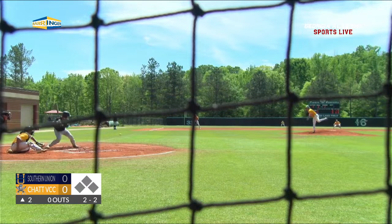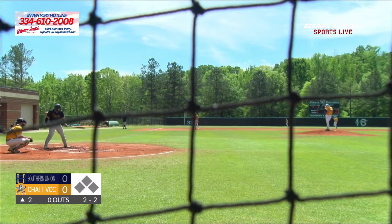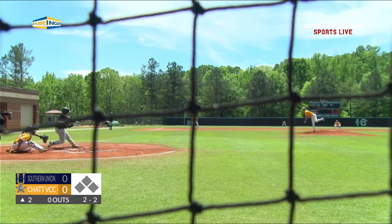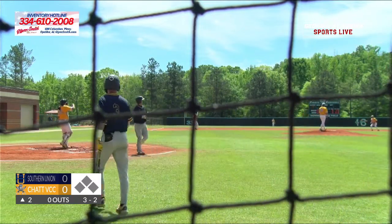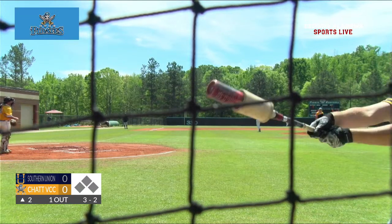Miller sets with a squat stance and the pitch is again low. Ball three and the count is full. Cannon Miller, the freshman. Turner sets and fires on the 3-2. Swung on and missed out in front of the breaking ball for strike three. Already the third strikeout by Turner this afternoon. And one down in the top of the second.